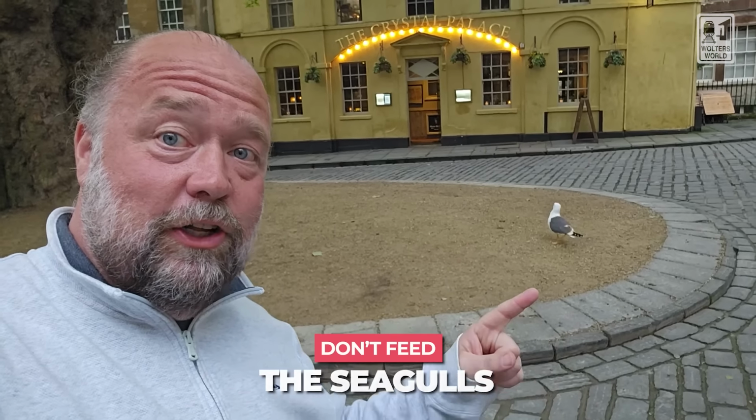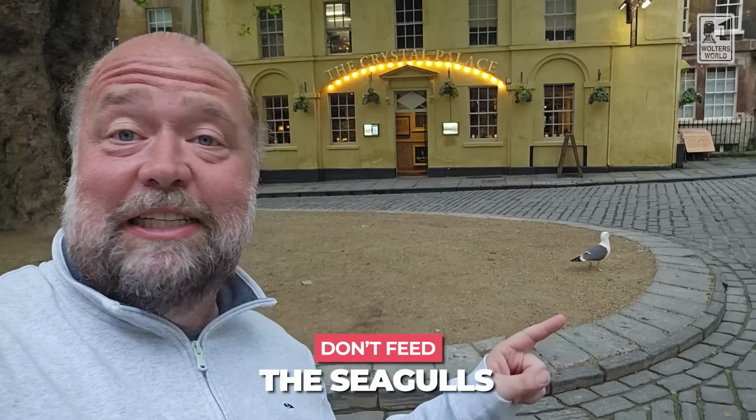Another don't I have for you when you're here in Bath: don't feed the gulls, okay? Just don't. They have signs around not feeding these guys because they're evil. They're evil. Just letting you know, they'll take your dinner and they'll laugh at you, okay?